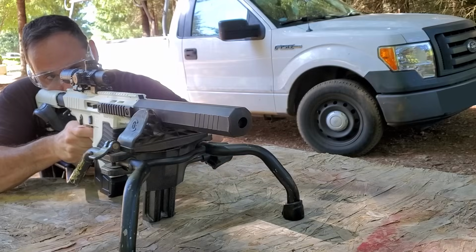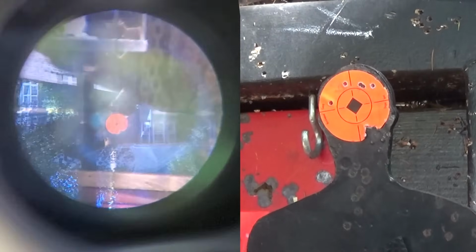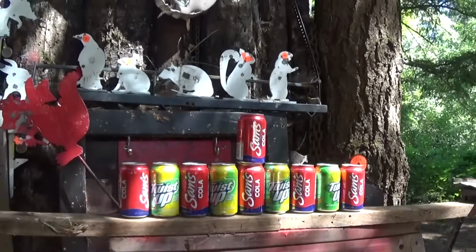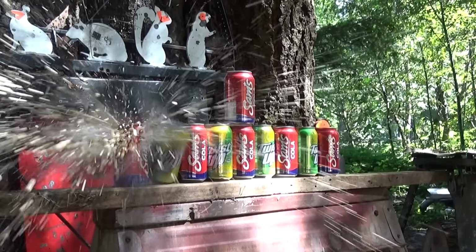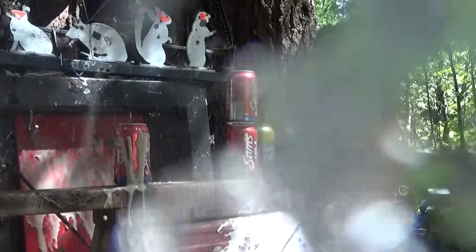Full auto, here we go. That's awesome. And now it's ready for some can carnage, like you guys have never seen. Exactly half of it. Wow, the thing locks back when you get to 25.